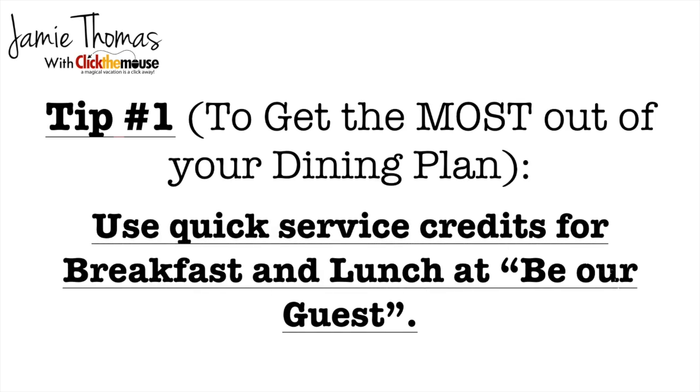So the next thing is tips for getting the most out of your dining plan. First tip is use your quick service credits at Be Our Guest for breakfast and lunch, because that is only a quick service credit. Dinner is a table service credit, but breakfast and lunch is only a quick service. That's actually a great value, because I think the roast beef dinner is almost 25 bucks, right? So that's a huge savings. Then plus drink if you're paying out of pocket.